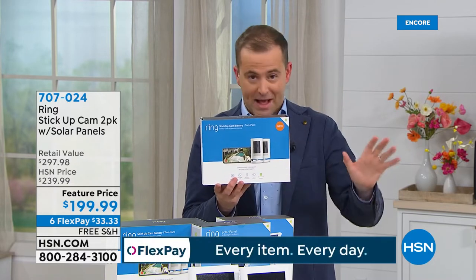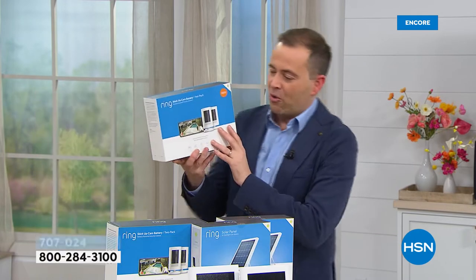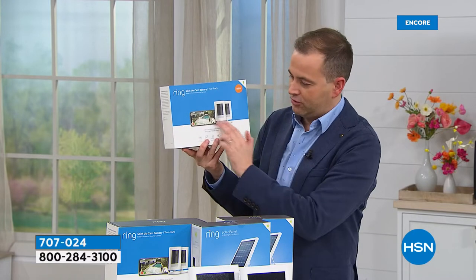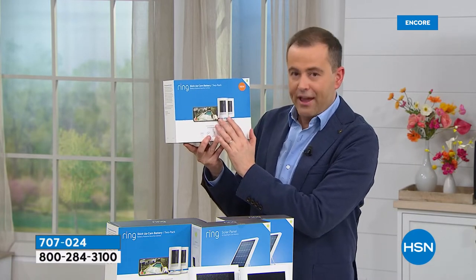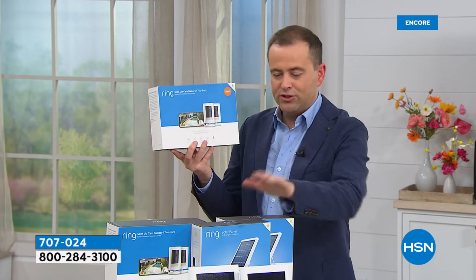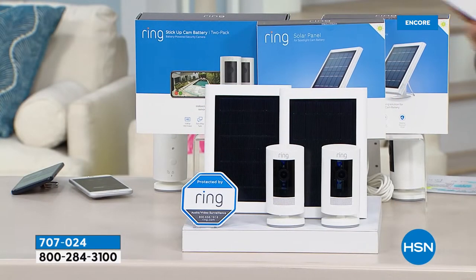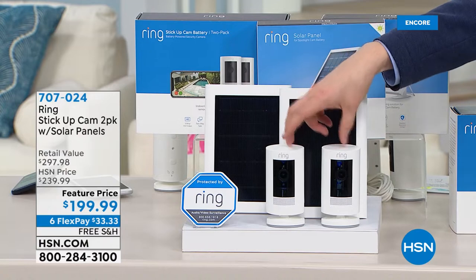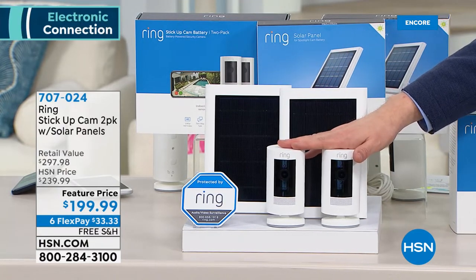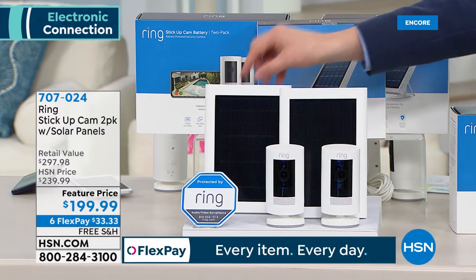I had like 100 emails about this, so I want to make sure I get this really clear, because this is big. We're doing a two-pack of Ring Stick Up Cams, okay? Two of them. If you order it tonight, we're going to include two solar panels valued at $100. So let me be clear, if you order this tonight, you get the two Stick Up Cams. We'll tell you where you can put these, because you can have them virtually anywhere and everywhere. If you order it tonight, as a bonus, we're including two solar panels.